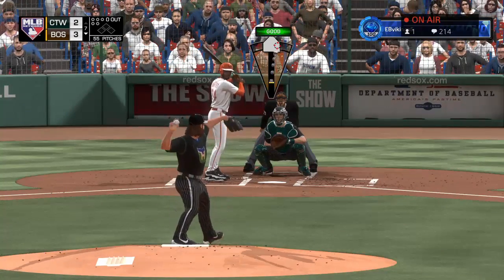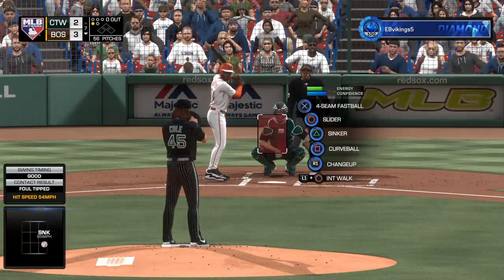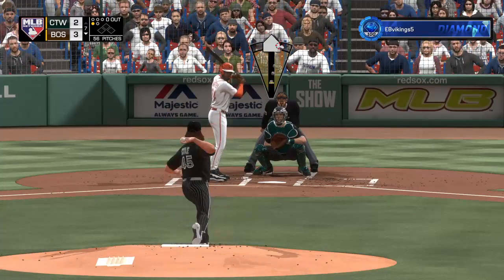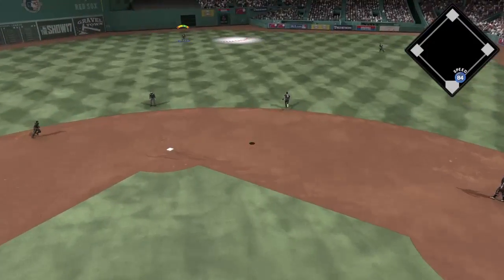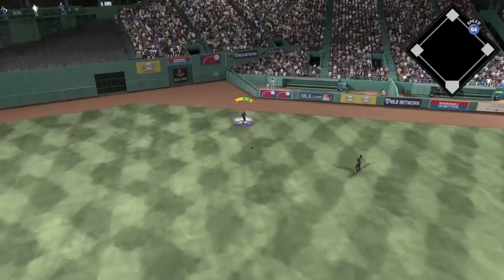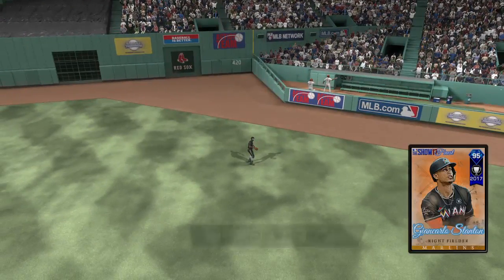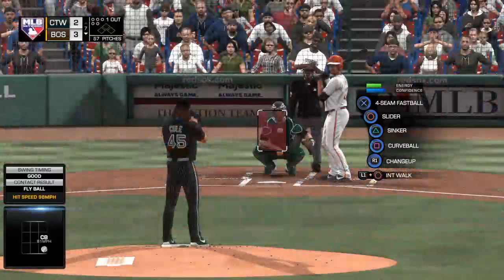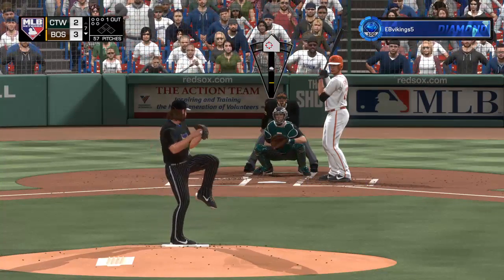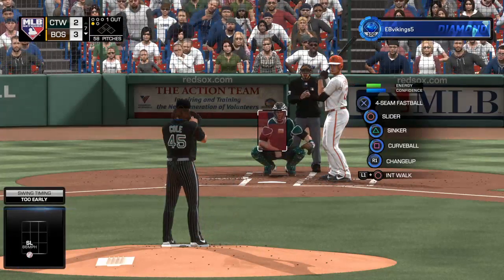Fielder, Ken Griffey Jr. Sends that one out of play for strike 1. 1 strike now from Cole. Pulled toward right center field. Chasing after it is Brock. And that's the first out of the inning. Stepping in, Giancarlo Stanton. He's 0 for 2 with a strikeout in this one. Stanton tried to golf at it, but he missed strike 1.